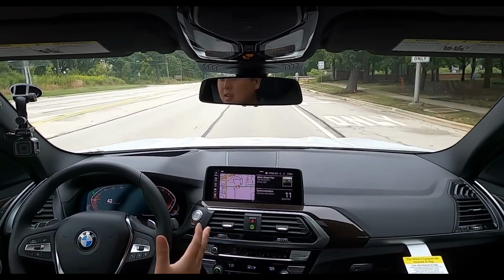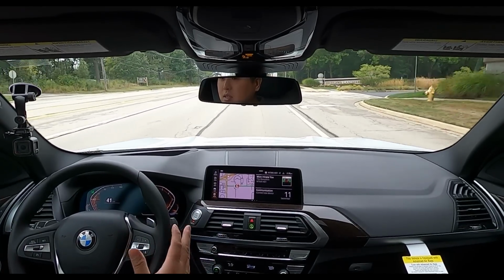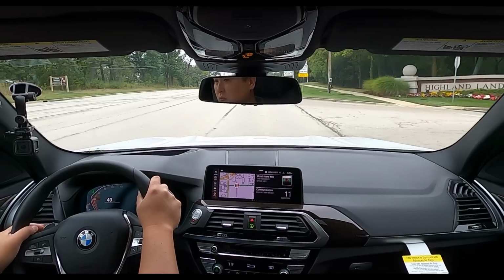Driving position is also good. It's quite comfortable. Obviously, this is a compact SUV, so it's not as high as a mid-size SUV, but you still get a good commanding view. It's not very hard to sit in the seat or get out from the seat. It's a good height. Now, I mentioned how this is a compact SUV. Yes, it's classified as a compact SUV.